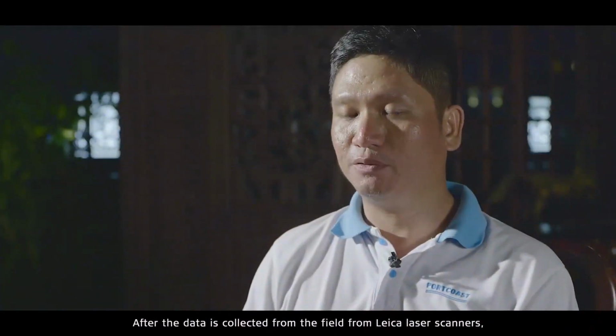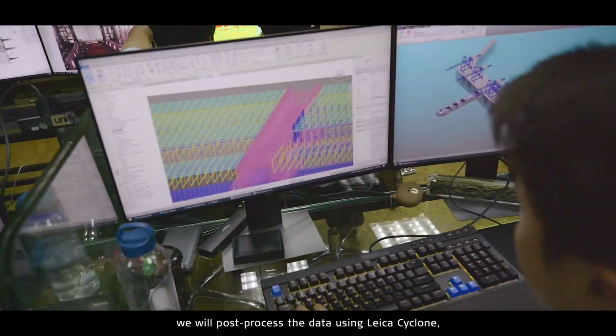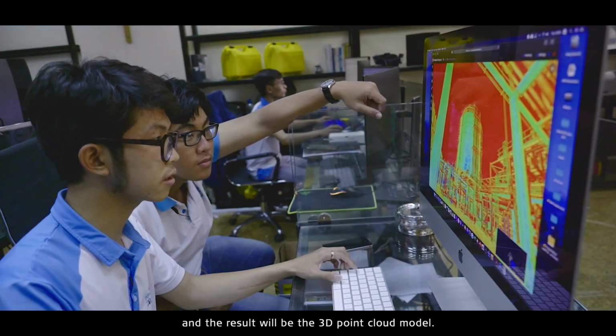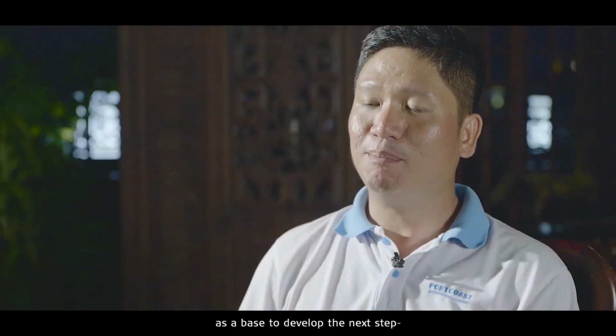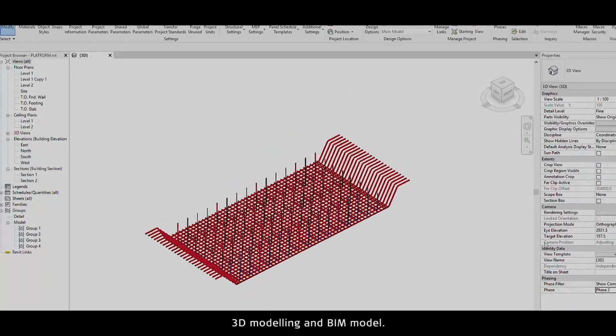After the data is collected from the field with the Leica laser scanner, we post-process the data using Leica Cyclone, and the result will be the 3D point cloud model. The 3D point cloud model will be handed over to the employer as a base to develop the next step, the 3D modeling and the BIM model.